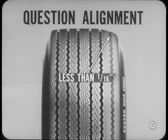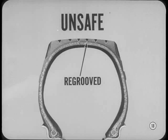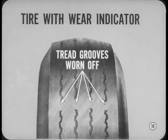If only one tread groove is too shallow, the tire may be safe, but you better question suspension alignment or the way the driver takes the corners. Incidentally, any tire that has been re-grooved or recut below the original groove depth is considered unsafe. An exception to this is special commercial tires that have extra tread rubber specifically designed to allow re-grooving. Tires having tread wear indicators are unsafe when they wear down to the point where two or more of the tread grooves are completely worn off in the area of the tread wear indicators.